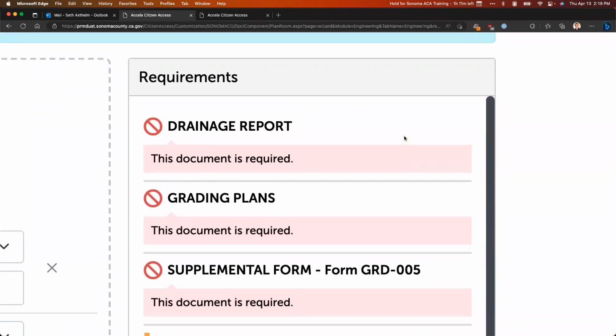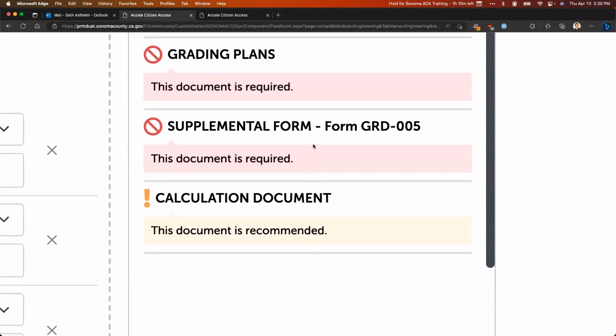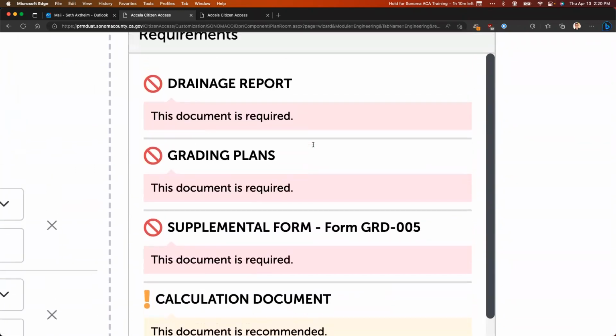Dependent on the type of application that you are applying for, as well as information that you included in that application, this requirements section is going to dynamically put together a list of document types that are expected to be included in the review package as a part of this initial submission. So we can see here I'm requiring a drainage report, some grading plans, supplemental form, and a calculation document.